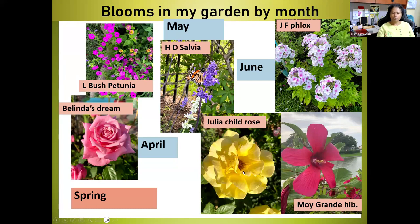Then Julia Child Rose, both Earthkind and Texas Superstar. And this is Moy Grande Hibiscus. Moy Grande hibiscus also is not very easily available in trade. It is available with the growers. Tree Search Farm has it. And sometimes you may find it in Joshua's Native Plants in the Heights. And it is like 10 inches across. And Moy Grande also is a scientist, and he was the one who introduced this plus a lot of other plants.